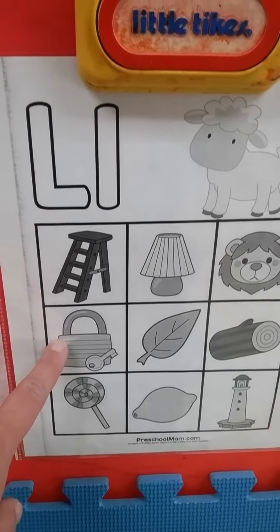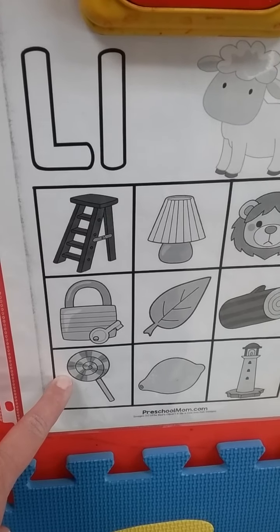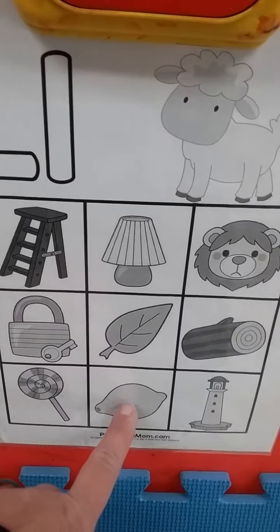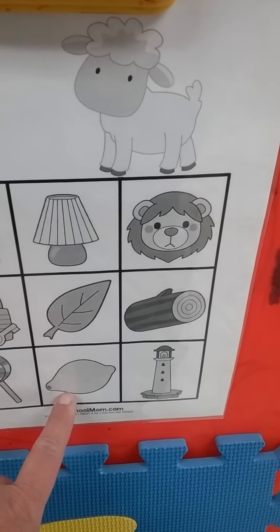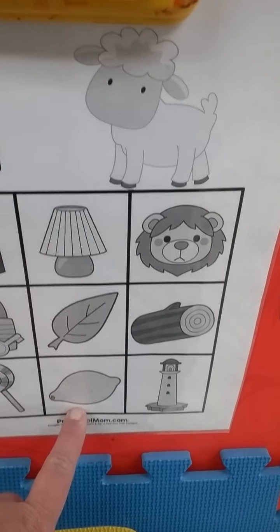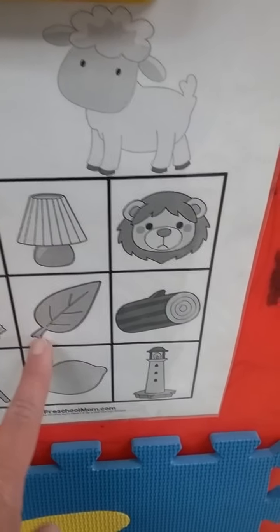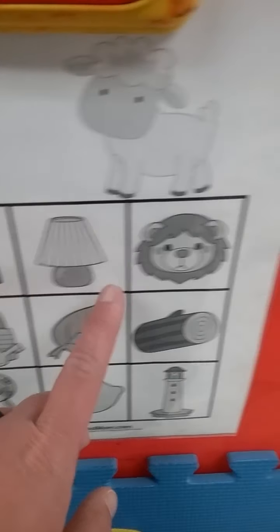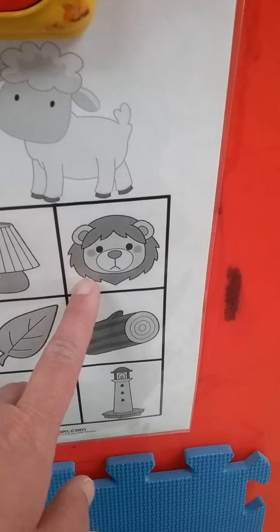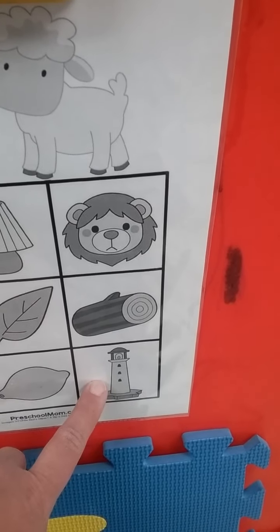Ladder. Lock. Lollipop. This is a lemon or a lime. A lemon would be yellow, a lime would be green, but they both still kind of have the same kind of shape. And they both start with L. Leaf, lamp, lion, log, and a lighthouse, right?